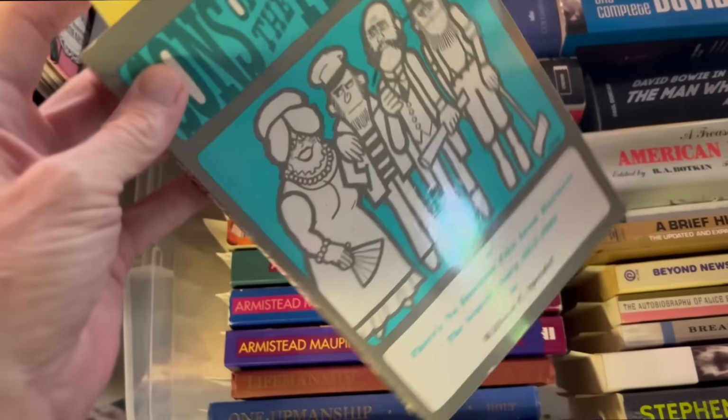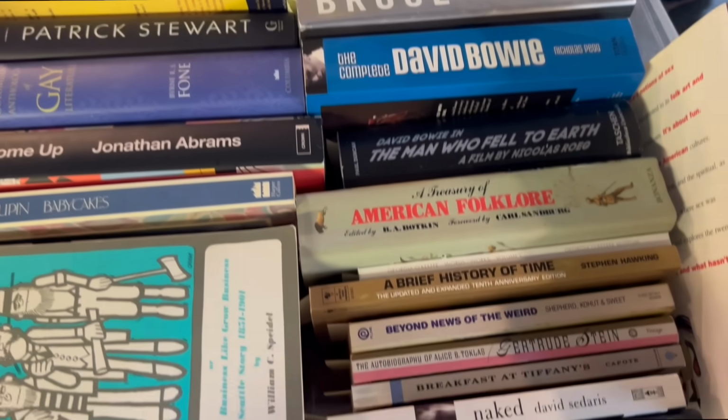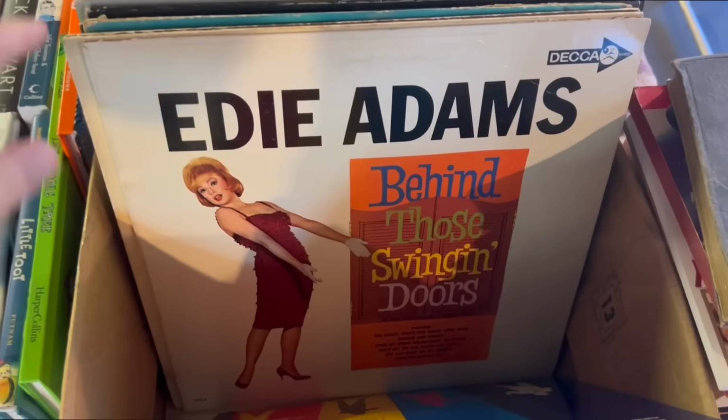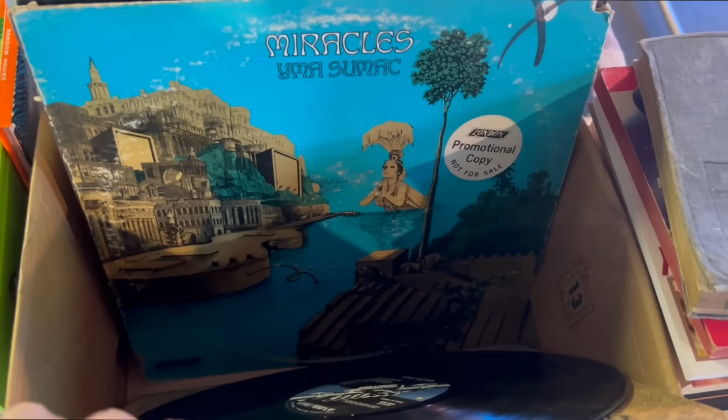Sons of the Prophets is a great local history book, but I look for it in hardback rather than the soft cover. Don't ask what goes on behind those swinging doors. Ooh, Yma Sumac.